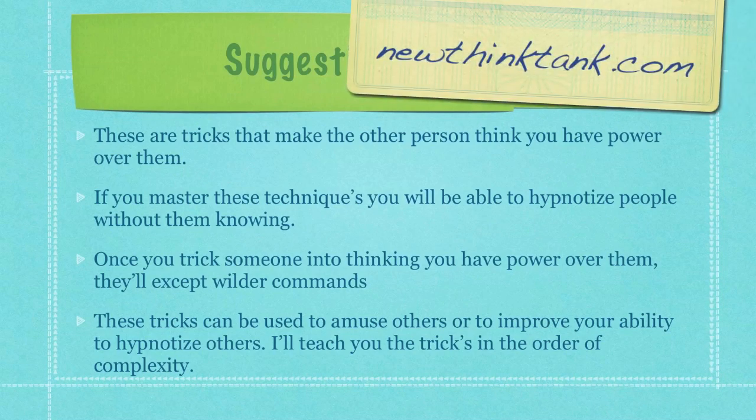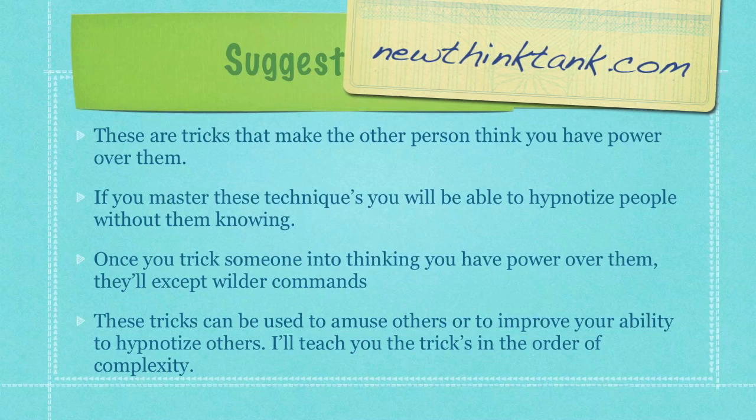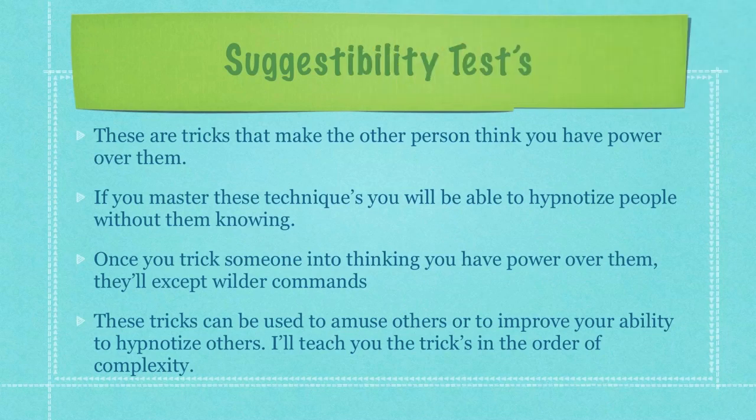And what's more important is once you trick someone into thinking you have power over them, they'll accept wilder and wilder commands. These are tricks I actually learned when I was really young. Of course, I didn't know that they were called suggestibility tests until much later. And they're also tests that stage hypnotists use on people to see if they are easy to hypnotize. These tricks can be used to amuse others or to improve your ability to hypnotize people.